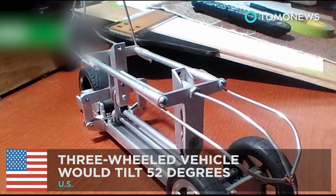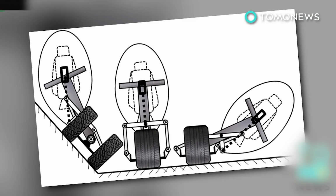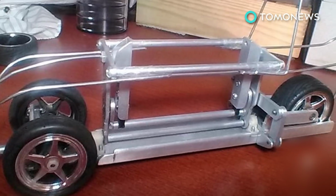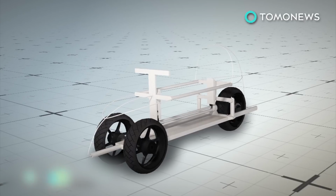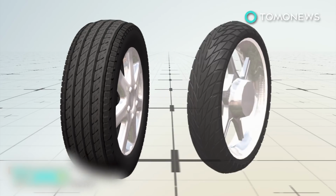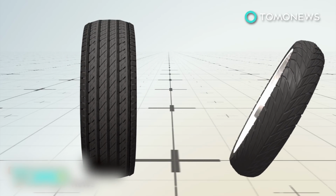Tilting three-wheeled vehicle concept brings superbike style to the car. A Florida inventor has designed a three-wheeled vehicle that can tilt 52 degrees while cornering. The narrow tilting vehicle with non-tilting wheels is a reverse trike-style vehicle with 2 wheels at the front. The vehicle would use flat car tires rather than rounded motorcycle tires, as they do not tilt relative to the road.